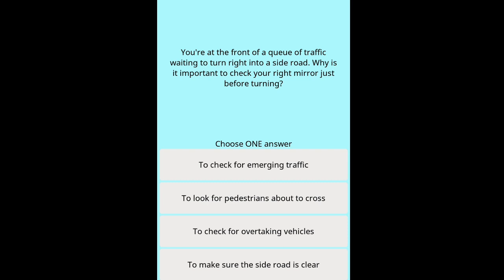You're at the front of a queue of traffic waiting to turn right into a side road. Why is it important to check your right mirror just before turning? To check for emerging traffic. To look for pedestrians about to cross. To check for overtaking vehicles. To make sure the side road is clear.